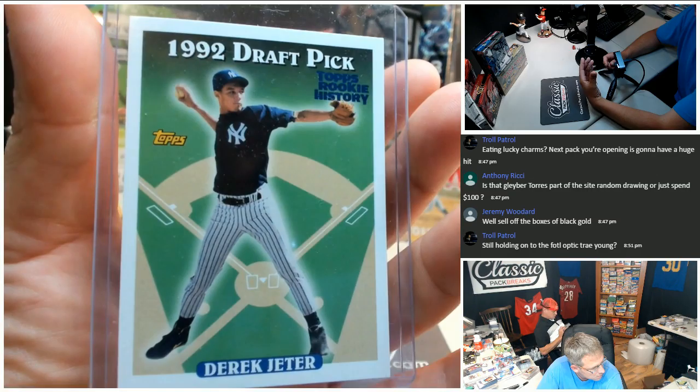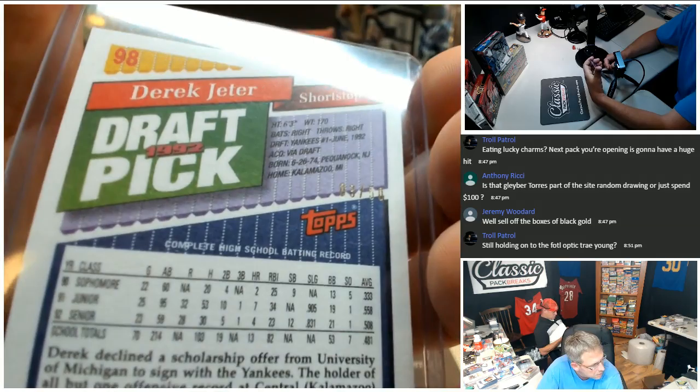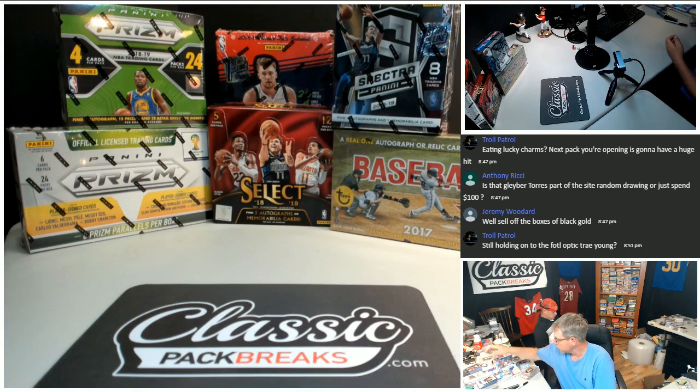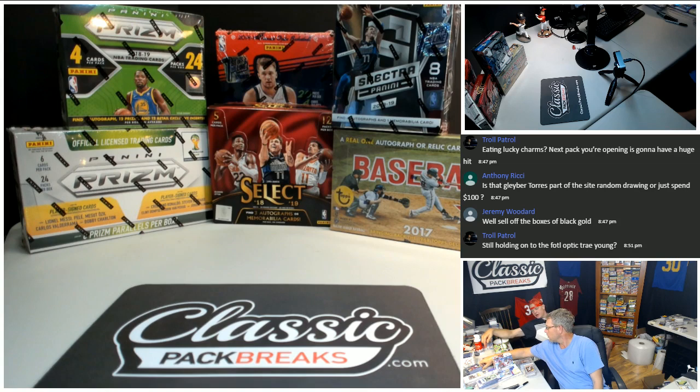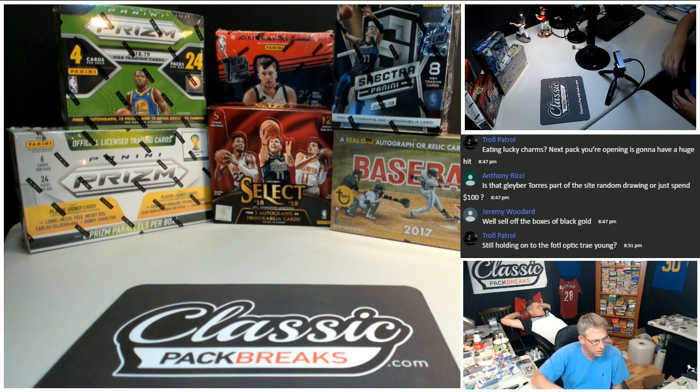Derek Jeter out of 18 Archives, to 50. See any more Glabers in there? I'm not sure where we picked one. I picked that up from the store or something. There's Bernie Kosar, rookie. Cleveland.